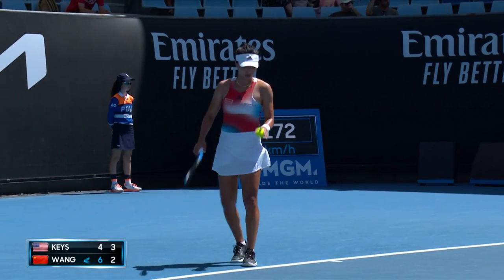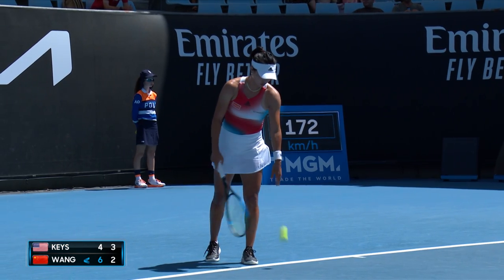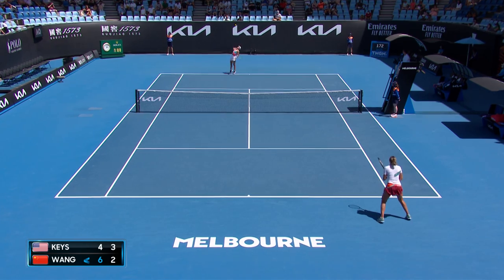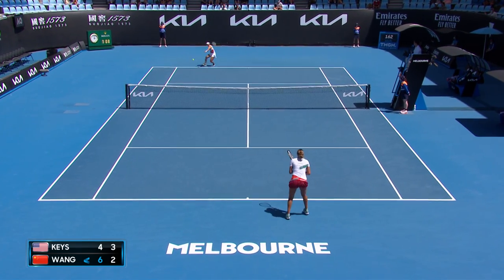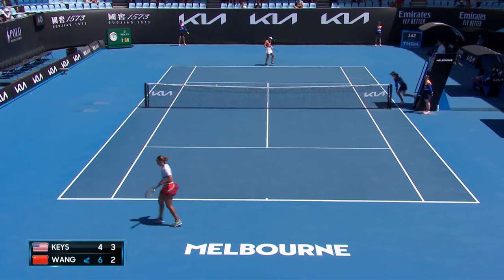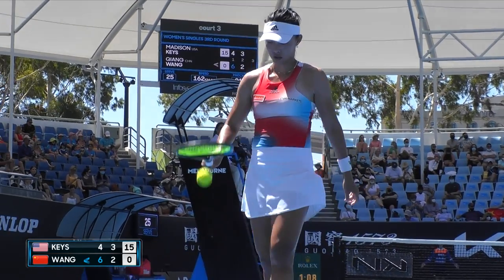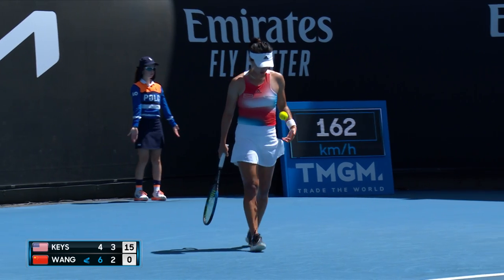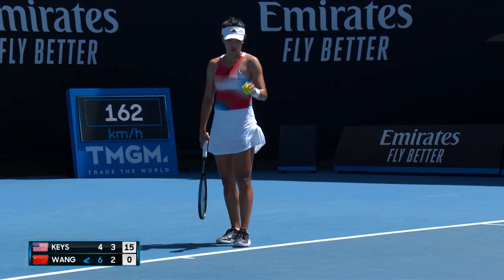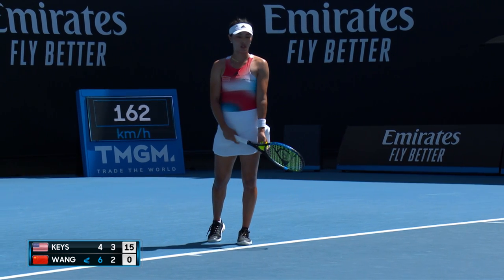And Jill, a bit of pressure now on Wang for the first time in this match. Three consecutive games for Keys, and with a bit of momentum. Let's see what Wang can produce. Wang was feeling pretty comfortable being up 2-love, and then all of a sudden Keys did lift her level. Wang hasn't quite adjusted to the fact that Keys is being a little bit more consistent now, not making loose errors as much as she was in that first set.